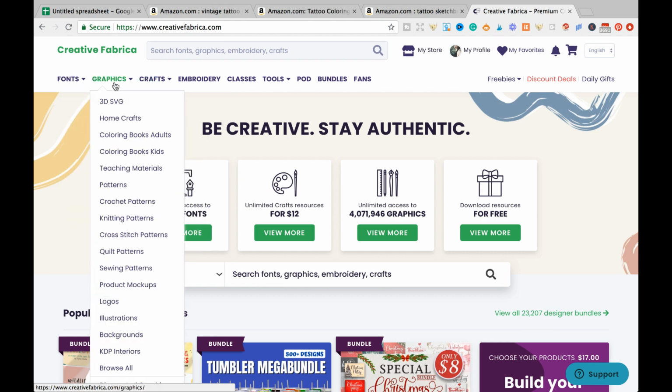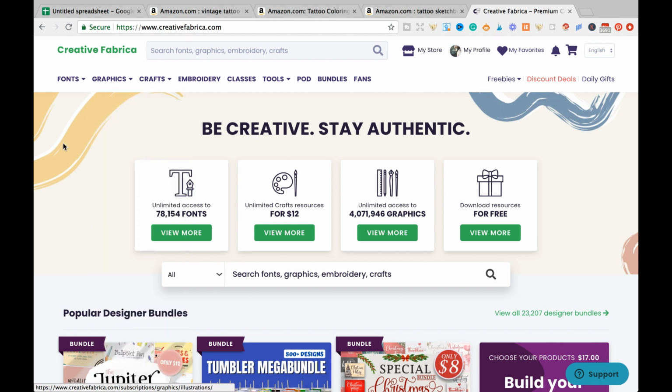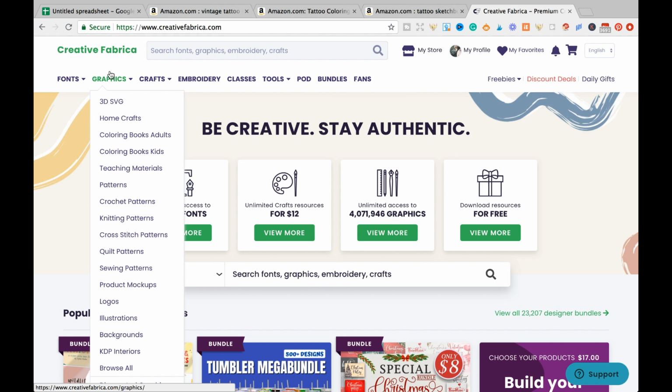Alternatively, what I do when I'm looking for KDP interiors is I usually go for graphics, scroll down to KDP interiors, and you will be receiving KDP interior results. That way, whenever I am out of the niches that I'm working for and I would like to investigate some further interiors, I just go through KDP interiors and select see the latest rather than the popular. There's a tab that allows you to select see the latest once you are on the page of KDP interiors.